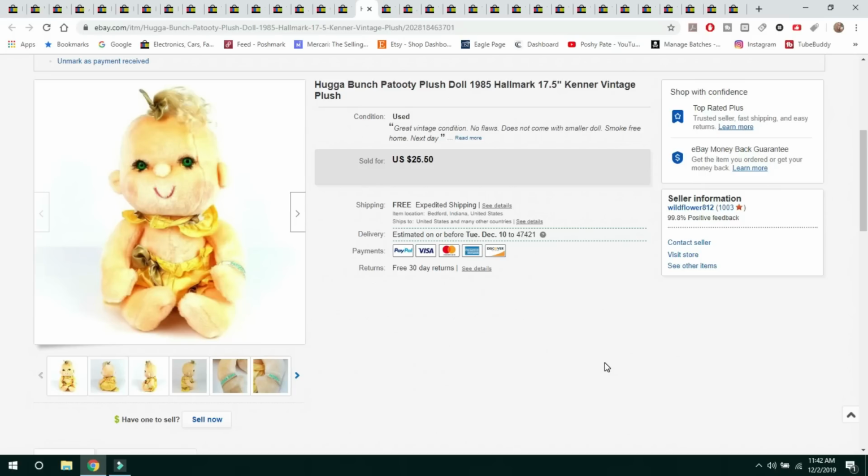Hug-A-Bunch. Do y'all remember Hug-A-Bunch? Well, I got this Hug-A-Bunch at Goodwill, I think for $1.99. And it sold for $25.50. And I did provide free shipping on these. It actually did ship first class. I stuck it in a poly bag and then stuck it inside a poly mailer.